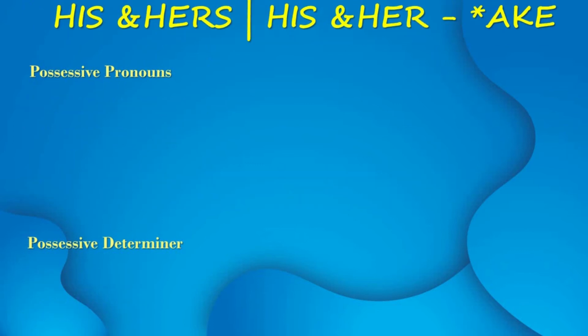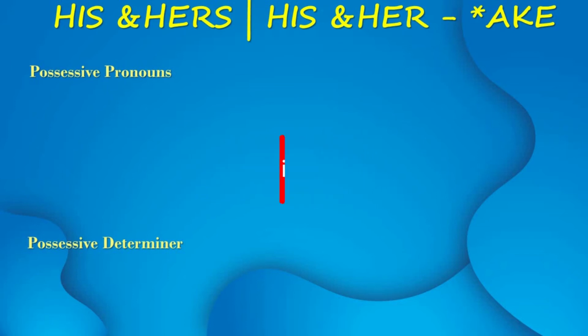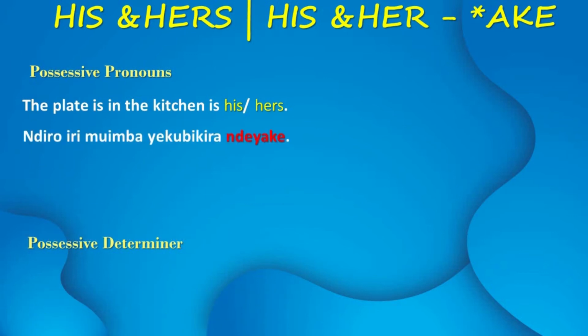His and hers. His and her is translated to ake. The possessive pronouns there. The plate in the kitchen is his or hers. Ndiro iri muimba yekubikira ndeyake.